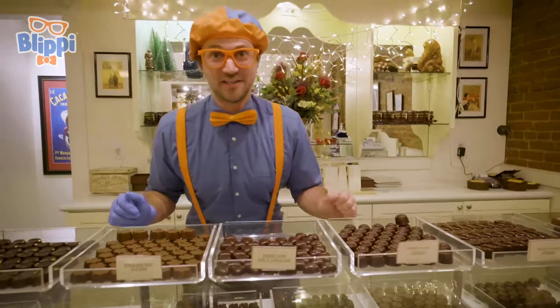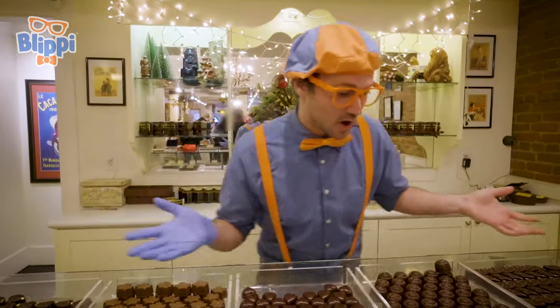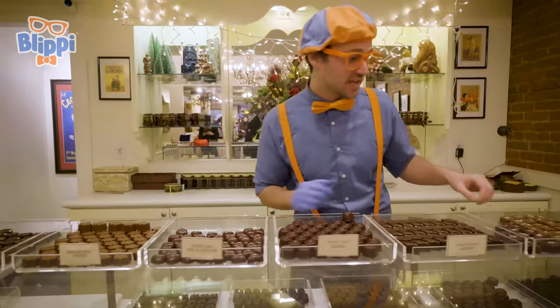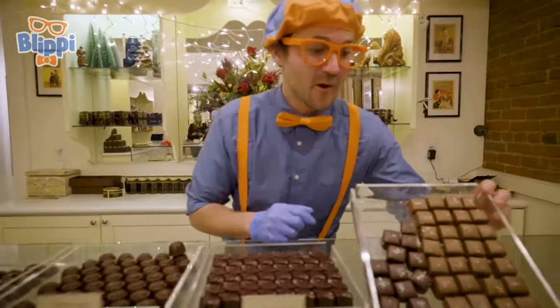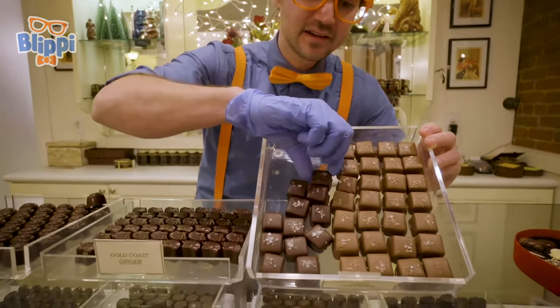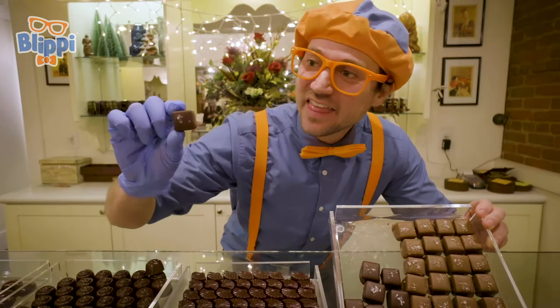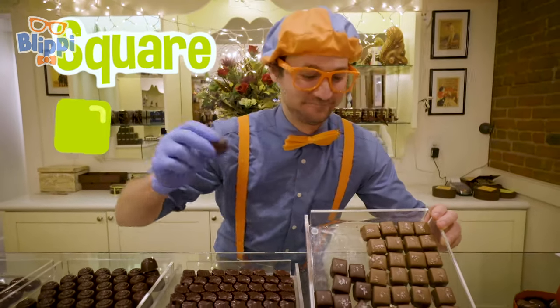Wow, all of these candies look so yummy. Hey, and did you notice how all of these have different shapes? Yeah, let's check them out. Whoa, do you see this one? What shape is that? Yeah, look at it closer. Yeah, that is a square.